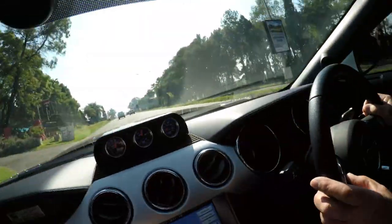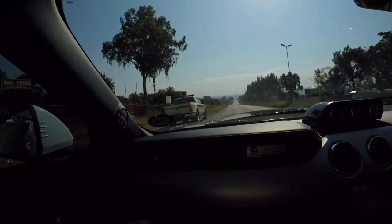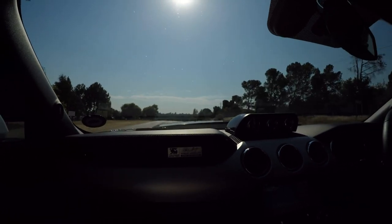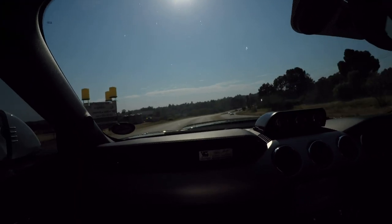Okay, that's pretty cool. Something about a supercharged V8 that sounds good, eh? The nice open road, we've got the police here. Should ask if he wants to race. Because now I'm just in normal mode. This is not sport mode, no. Just cruising.